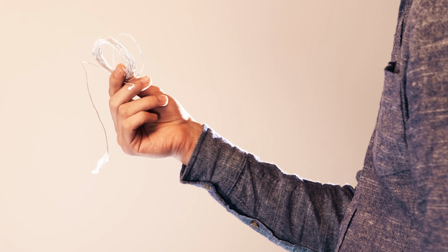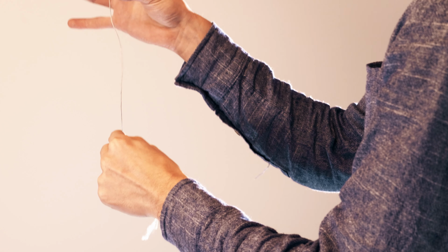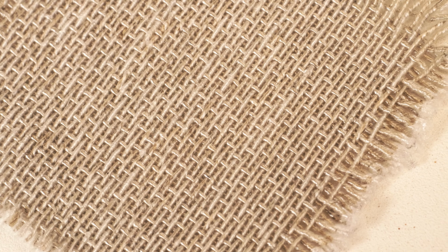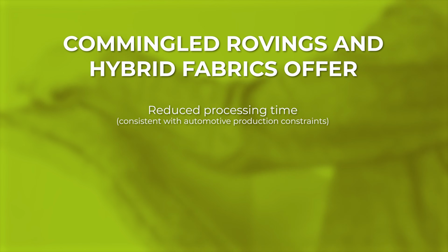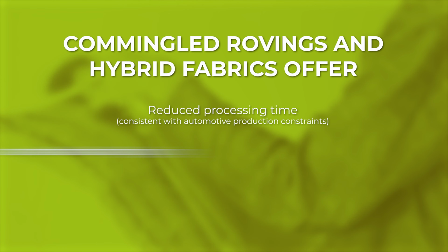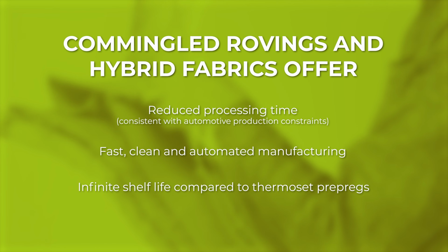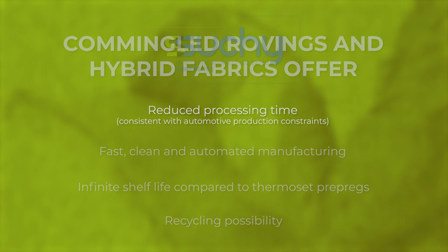The partners also produced and optimized commingled rovings and hybrid fabrics, mixing hemp and bio-based polymeric filaments, such as PA11. They have the main advantage of containing both the reinforcements and the matrix. They offer reduced processing time, consistent with automotive production constraints, fast, clean and automated manufacturing, infinite shelf life compared to thermoset prepregs, and recycling possibility.